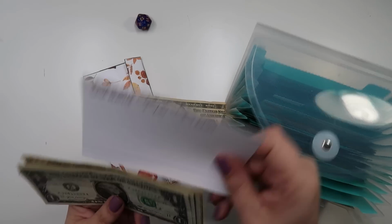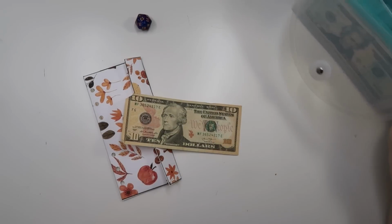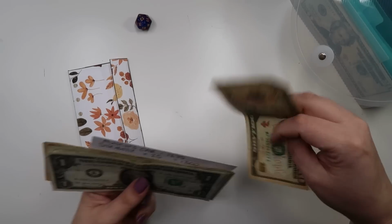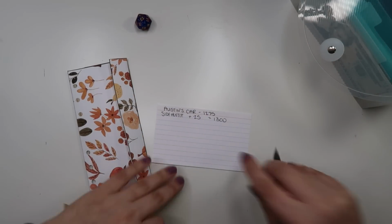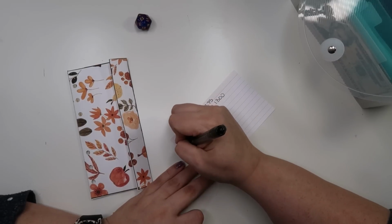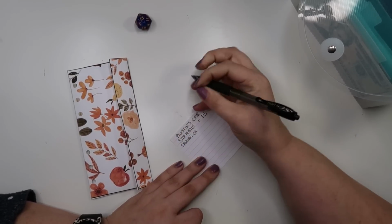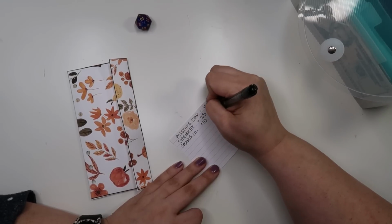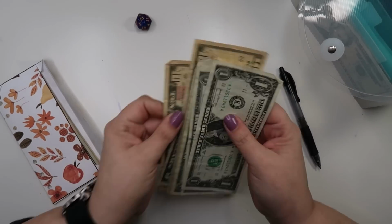So we have $12.75 in the bank. We had $25 from my side hustle, which you would have seen in a separate video. And then we're going to add 10. I'm just going to keep track of it here from the savings challenge. And that's going to bring it up to $13.10. So let's just count and make sure.